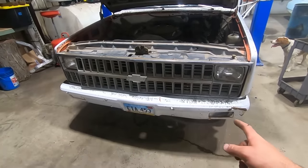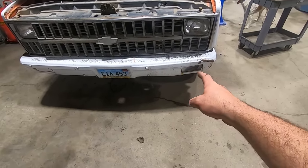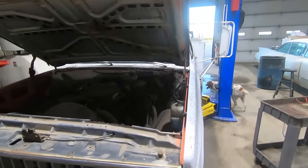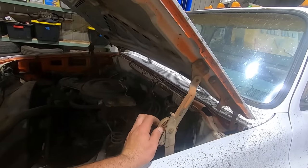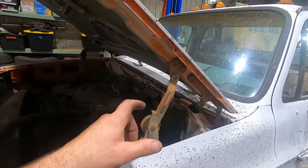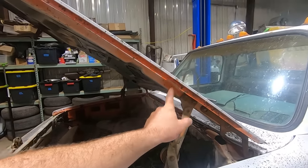So another thing about '81s and '82s, they are the only years that have the blinkers in the fenders, I believe. And then they were the first years of the, I don't know what they call these, torsional hood springs as opposed to the linear ones. And the linear ones, you know, like a big long garage door spring. Those are what caused the old square body kink.